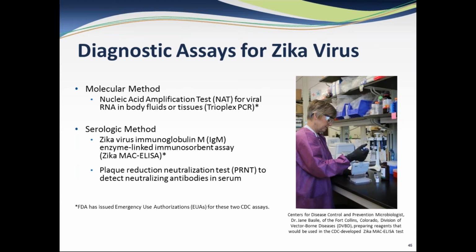So before going through the Zika diagnostic tests, I would like to make the point that there are no licensed Zika tests in the U.S. Rather, all currently available Zika tests at the CDC, at health departments, and commercial labs are being used under an FDA emergency use authorization. This mechanism allows unlicensed tests to be used in a public health emergency.